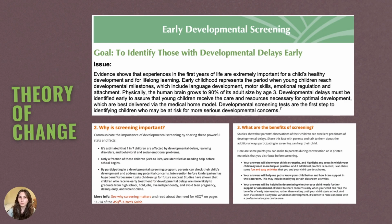And so next I wanted to go over the theory of change behind this program. So the Department of Health has said that the goal is to identify those with developmental delays early, because evidence shows that experiences in the first years of life are extremely important for a child's healthy development and for lifelong learning.